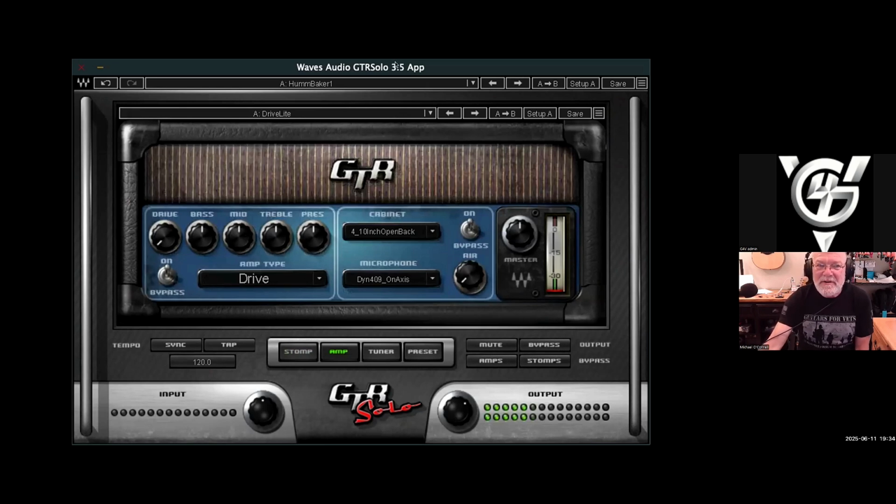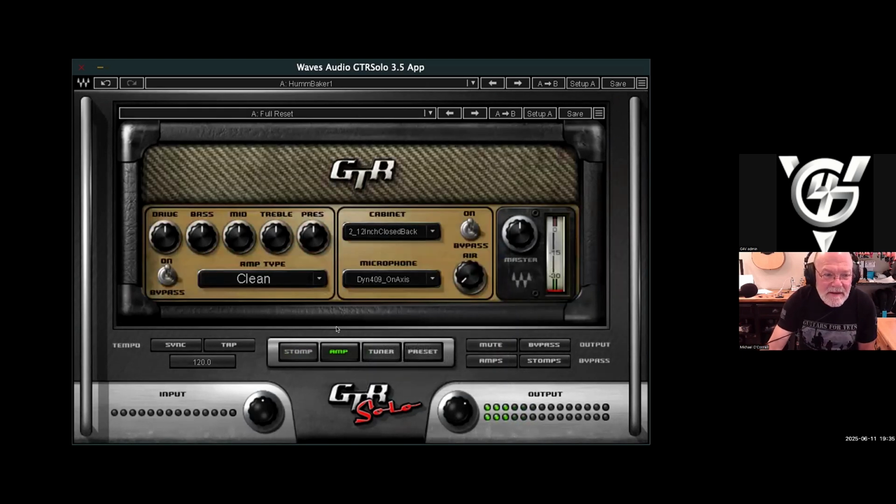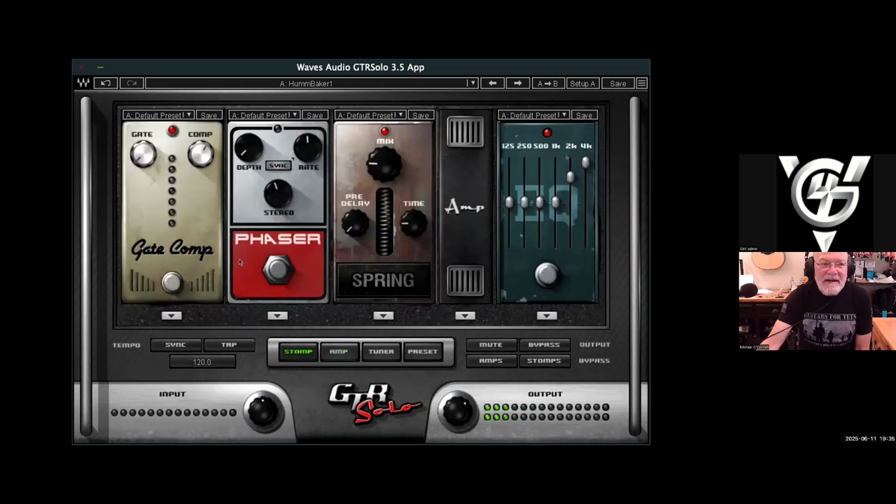So I have different amps in here. Now, this is all guitar proprietary amplifier technology, software technology. But some of these applications will allow you to dial in Fender amps, or pick your bass amp, or your acoustic amp. Pretty much any number of amps out there are available to you in some of these pieces of software. All right, so I'm going to go back. I'm just going to full reset this, and the next thing I'll look at are the stomp boxes. And you see here I have a compressor, which evens out the sound, evens out the tones on my guitar. I have a phaser, a spring reverb, and I have an EQ over here.